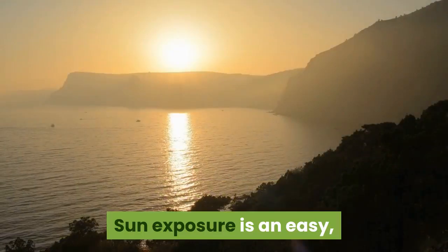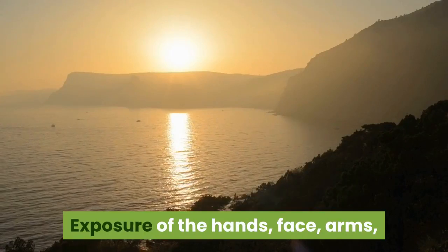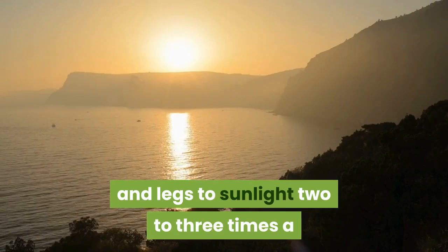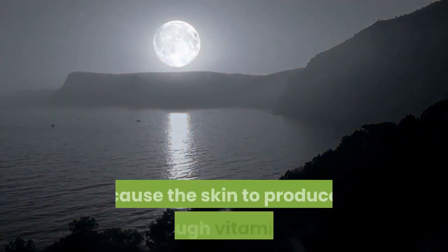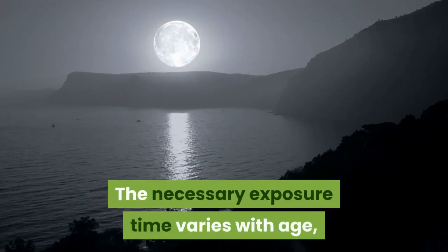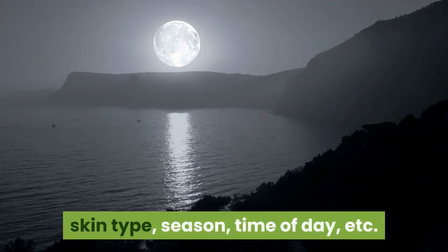Sun exposure is an easy, reliable way for most people to get vitamin D. Exposure of the hands, face, arms, and legs to sunlight 2 to 3 times a week for about 1/4 of the time it would take to develop a mild sunburn will cause the skin to produce enough vitamin D. The necessary exposure time varies with age, skin type, season, time of day, etc.